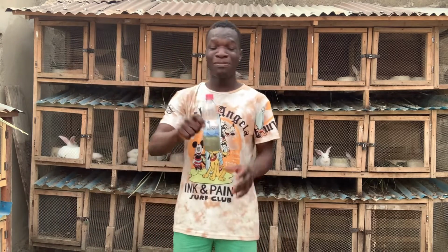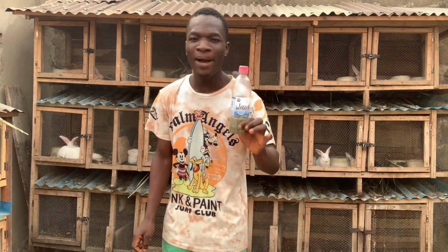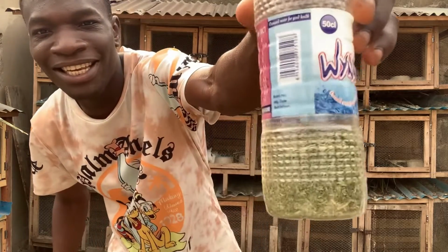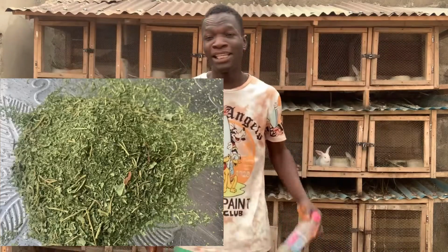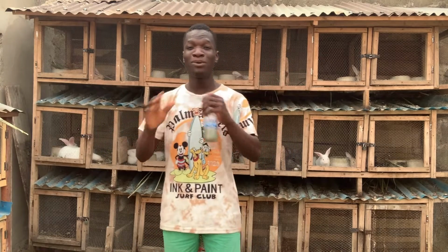So back to the booster here. Yes, back to this particular booster. This is papaya leaf. Yes, this is papaya leaf. I used to do this booster. Yes, as you guys can see, it's in there. That is papaya leaf. This papaya leaf, I used to do this booster. It helps a lot. It's a natural booster for rabbits.